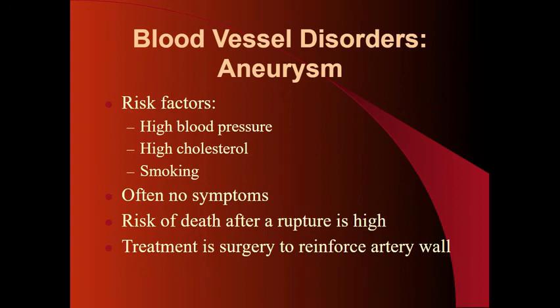Risk factors for aneurysms are high blood pressure, high cholesterol, and smoking. What is so serious about aneurysms is that there are often no symptoms. Oftentimes, an individual who has been identified as having an aneurysm was being checked for something else, and the aneurysm was caught as they were getting something else checked out.